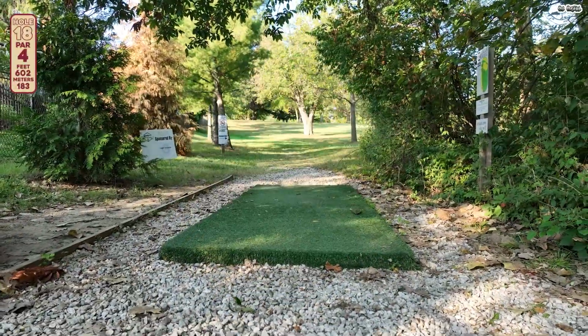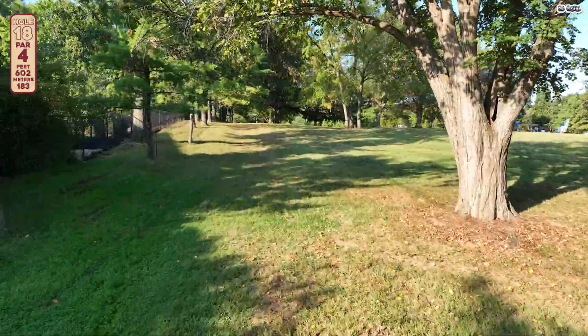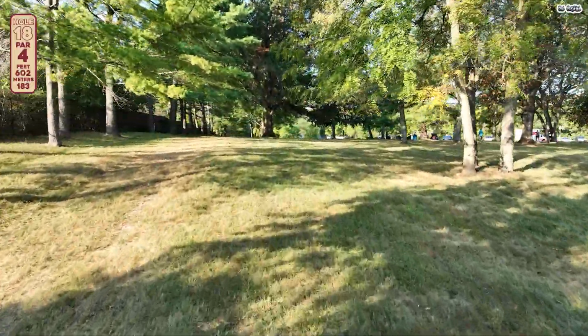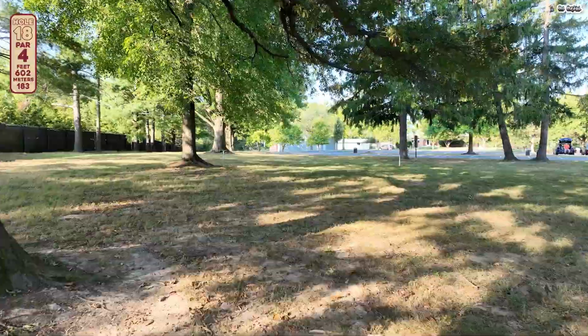Hole 18 is going to wrap up our round here. 602 feet, par 4. Kind of a low ceiling off the rip here. You just want to get over the hill here. It gets flat ground from there, and then you have a couple options. I think a little right is fine. It kind of opens up this gap that goes up and over the parking lot on the right side.